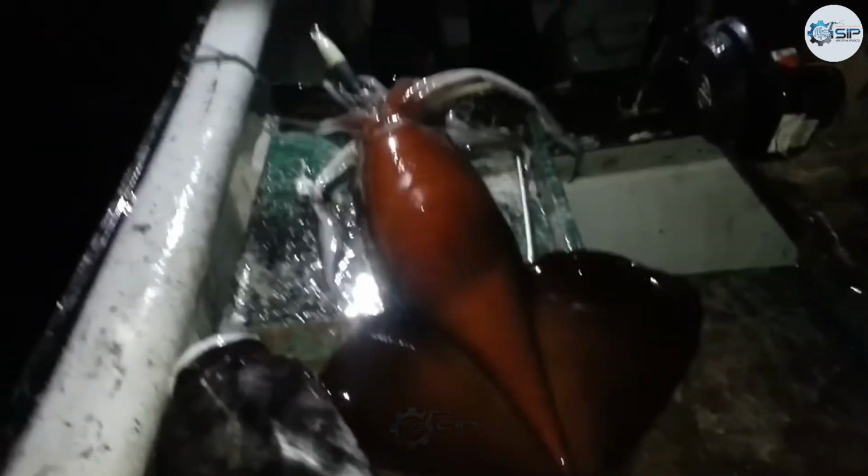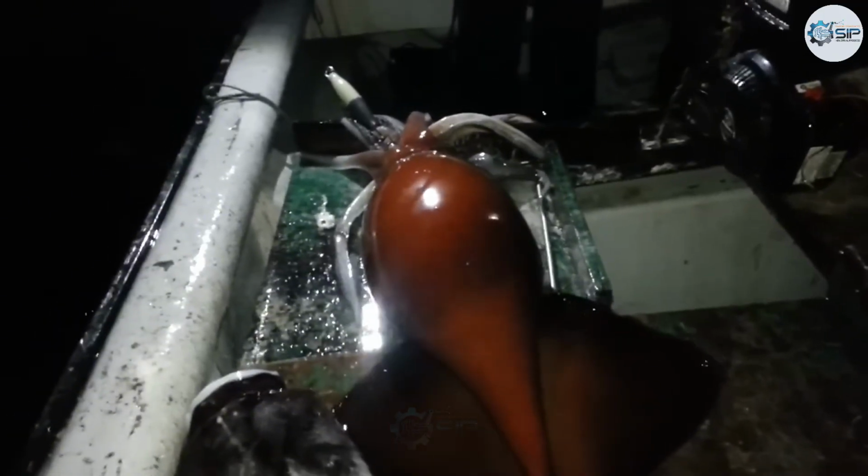Now, when they pull those giant squids to the surface, there's a big pressure difference, which can really mess with their bodies. That's why it's super important for the fishermen to manage their pulling speed carefully.